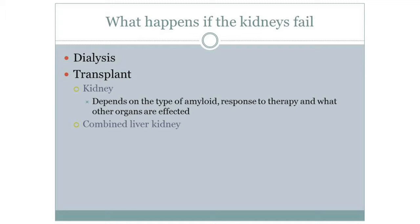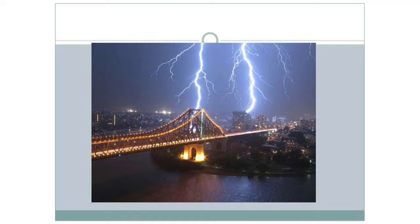So, yes, I was writing this talk last night, and that lightning was quite spectacular. That wasn't from last night, but I was just looking at the pictures this morning.